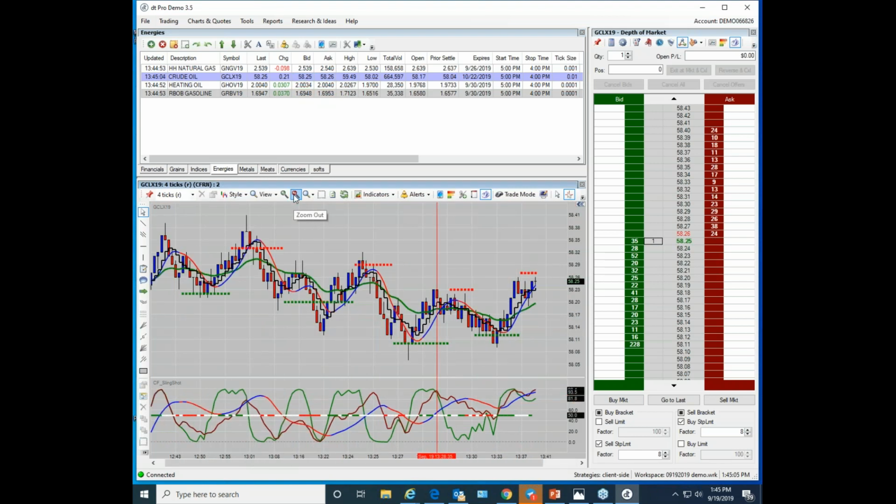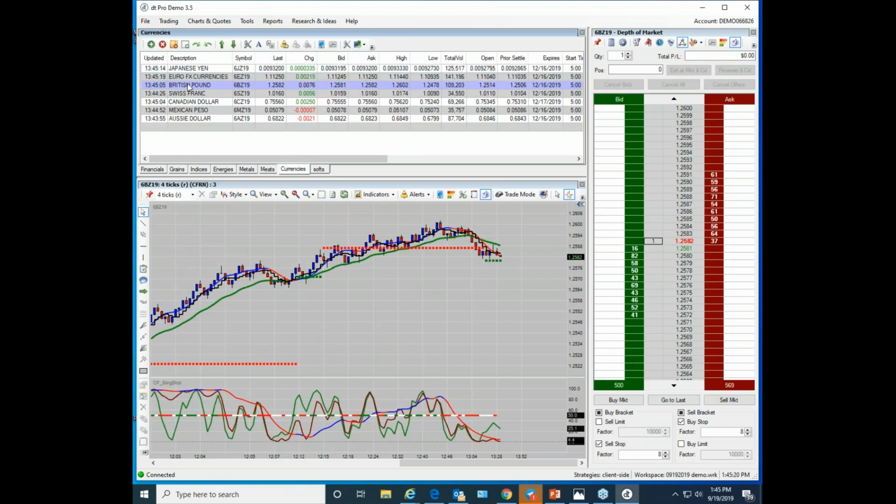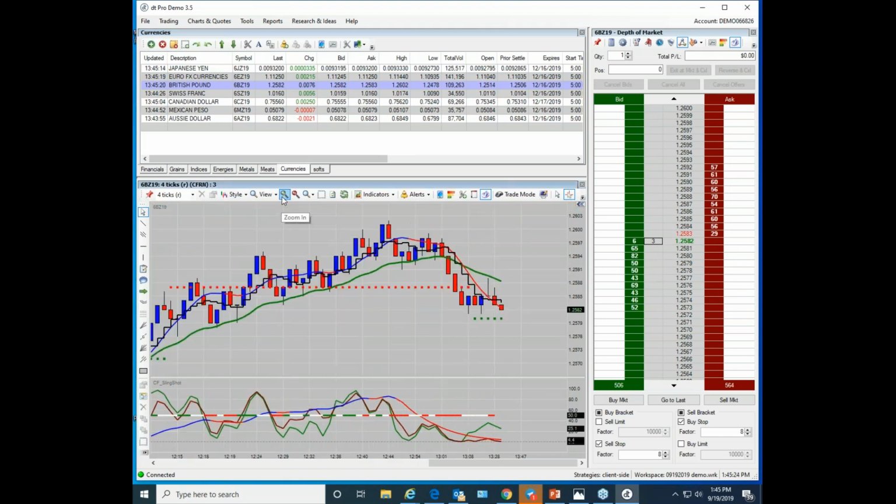There's that crude oil again. A little sloppy here with the divergence or separation, so we're going to stay away. Natural gas sideways. We'll stay in the currencies. Let's see if there's something else happening. Here's the British pound.